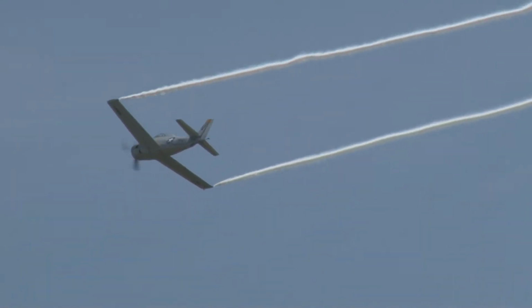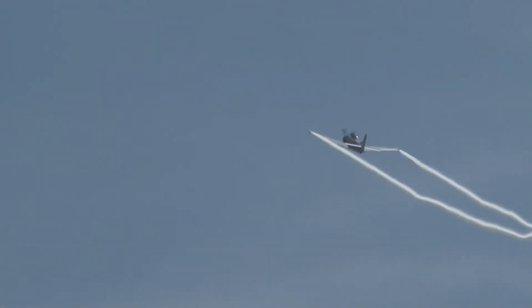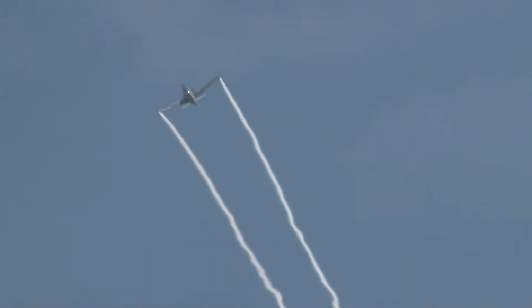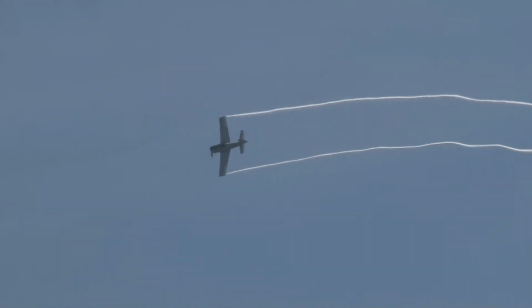Now to level turn, Herb will demonstrate how the smoke trails break up into a circle of rings. He's going to turn and look for targets to burst through using the effective carry turn.